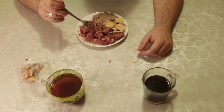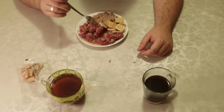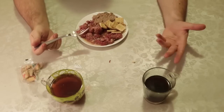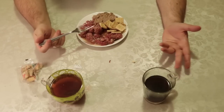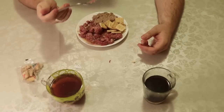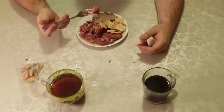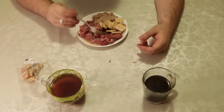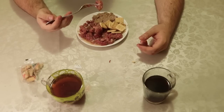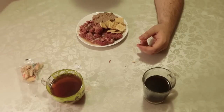I don't know. I would like to say something truly positive, but I really can't. I mean, it's okay, it looks okay, it looks normal, and actually doesn't look normal. But the taste is okay, it's like nice. But I don't know, this is suspicious. Something like a big juggle. Let's put it aside.